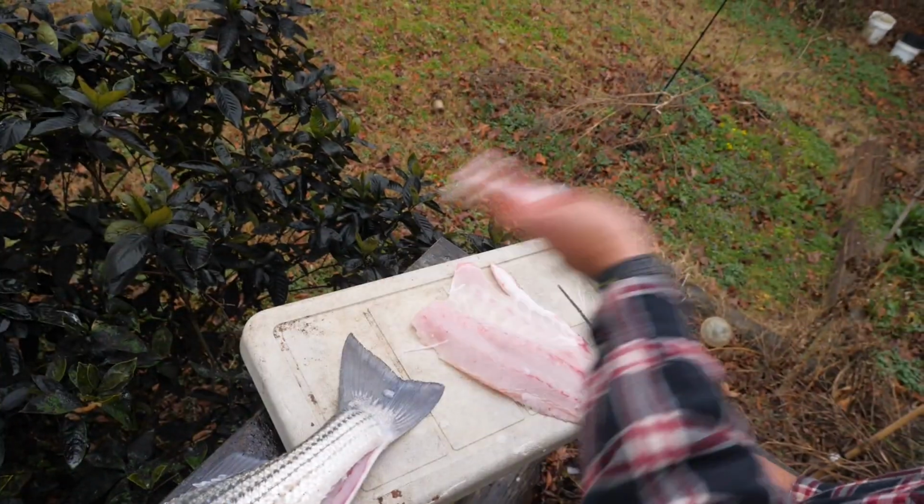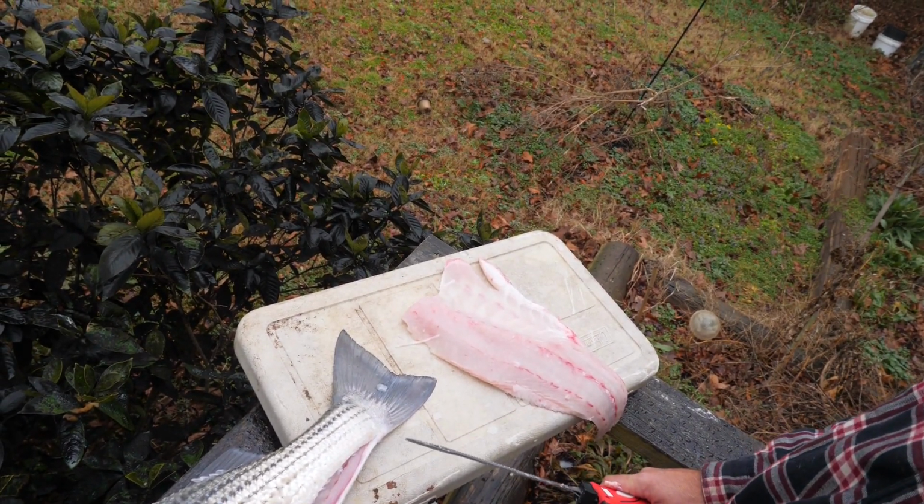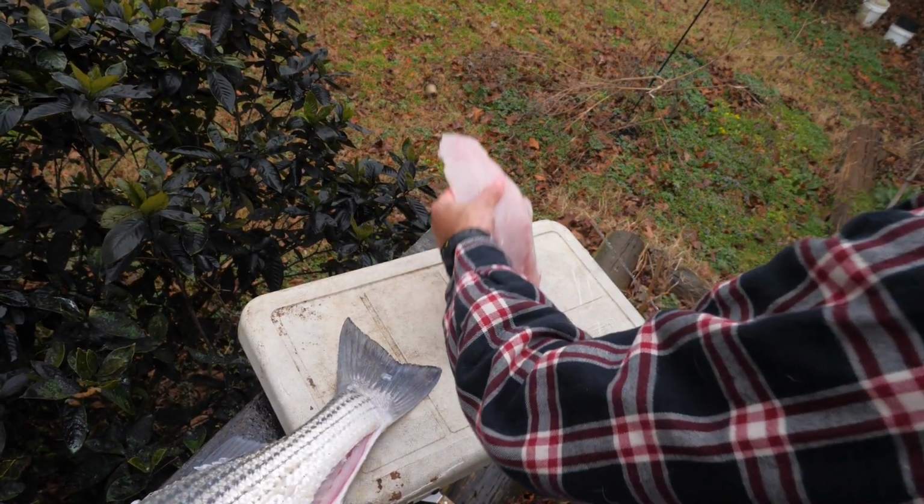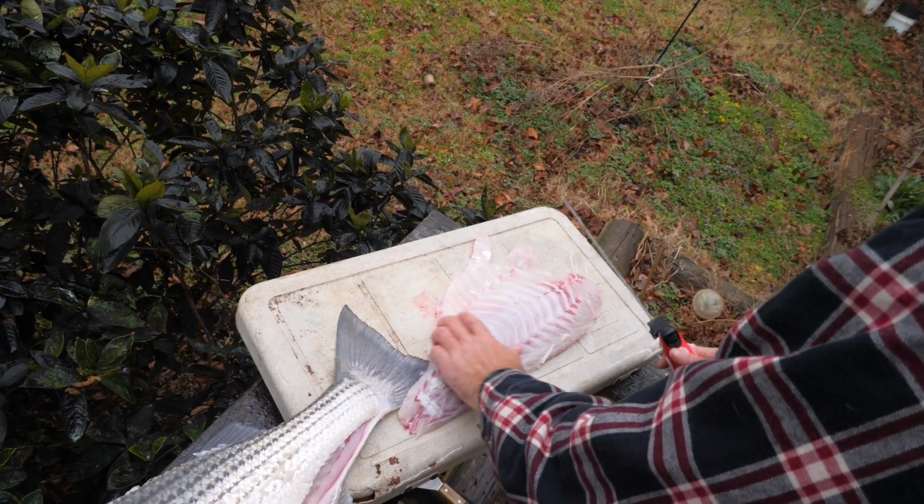Ribs are out, and I'm just going to... We have a raised bed over there. I'm just going to throw that over there. The cats will get it, or it'll just provide some nutrients to our plants that are growing. Okay, so now let's focus on trying to get this red meat off.